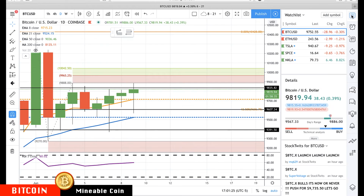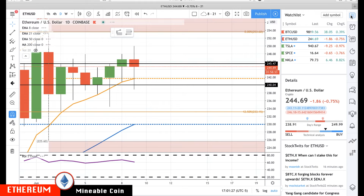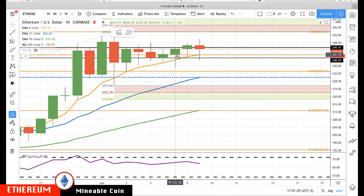So let's take a look at Ethereum. Ethereum dipped in the rotation zone, closing up, testing the rotation zone, closing up, dipped in the rotation zone. Day's not closed yet, but it's still higher than the rotation zone. Key support coming in about 242 on the daily chart for Ethereum, and then the bottom of the rotation zone coming in at 230. So those are your two key levels.